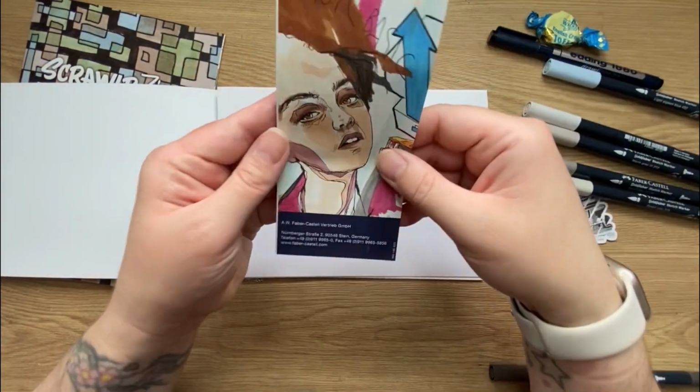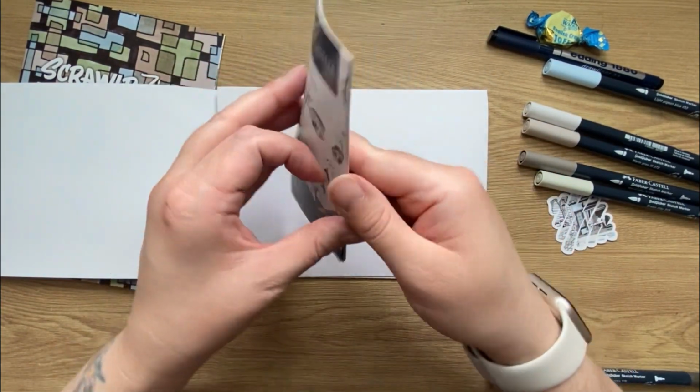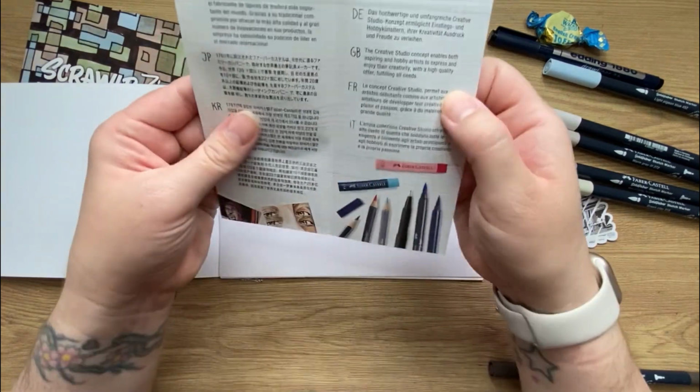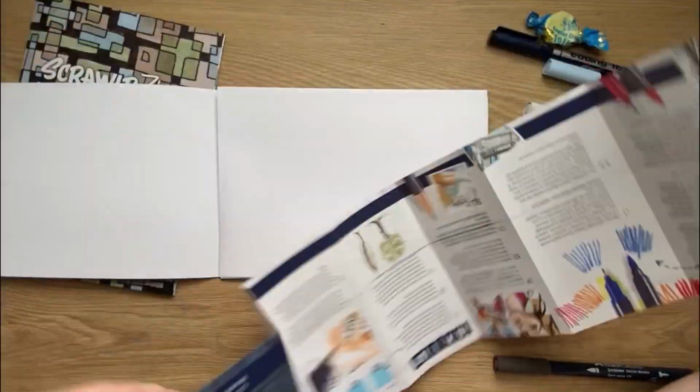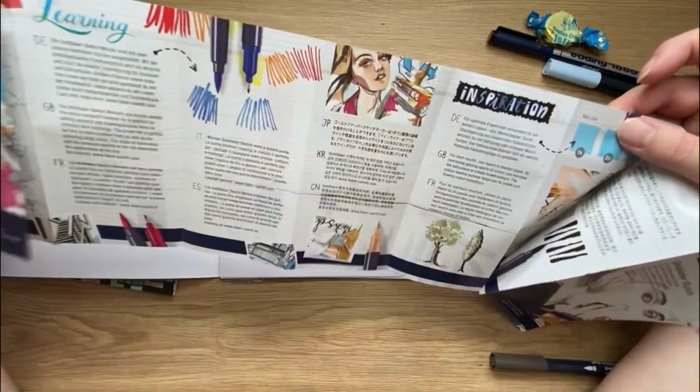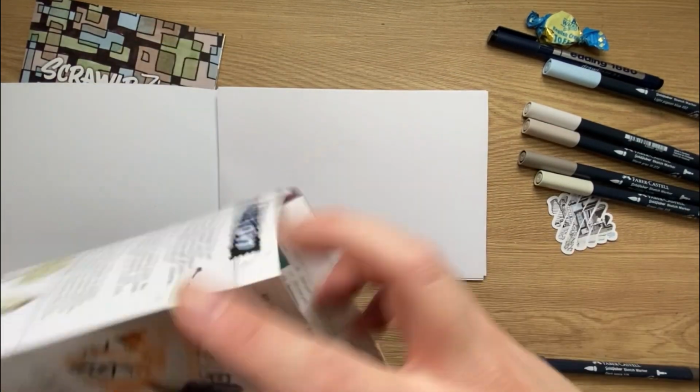And this is just probably a little bit about pens. Yes. There you go. That's all the colours you can get. And probably how to use them. Excellent stuff. Right, let's get that out of the way.